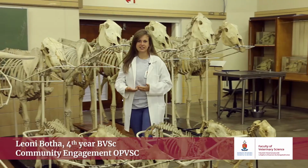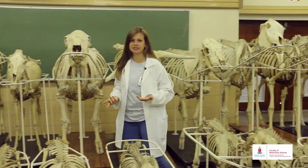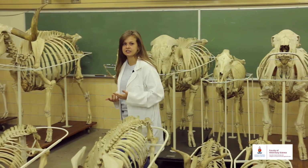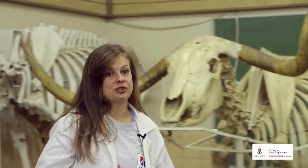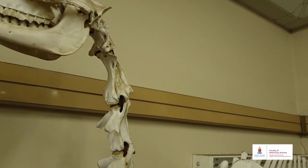Here we have a variety of skeletons that we use during our studies. I know it looks a bit intimidating when you see the skeletons and you can't identify it. So a little tip and trick that we use is that we look at the feet. We have hooves for horses, claws for cattle, sheep and goats, and then paws for dogs. Something that we have different in our Anatomy Hall, and it's fun to identify, is that we have a camel skeleton. It's unique and fun.